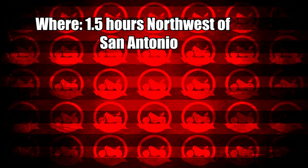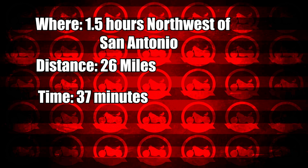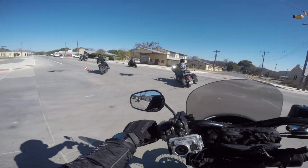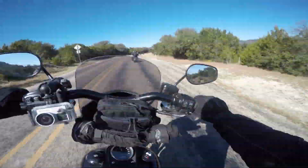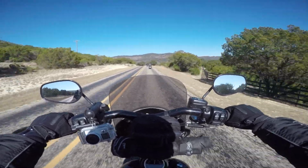Ranch Road 336 is located in central Texas, about 1.5 hours northwest of San Antonio. The road stretches for 26 miles and the time to complete the road is about 37 minutes. With over 60 turns, 336 in my opinion is the most technical of the three sisters. Heading north out of Leakey, Texas, the route starts off in the valley of the West Frio River. The road starts off fairly calm, but as you reach the base of the hills, that changes quite quickly.